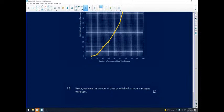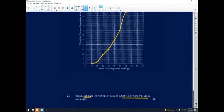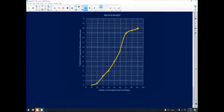The last question says, hence estimate the number of days on which 65 or more messages were sent. So we have to estimate the number of days on which 65 or more messages were sent. Okay, so how do you do this? You go back to the cumulative frequency curve. You go find where 65 messages is, right? So let's look for 65 messages. 65 sits exactly here. 65 is going to be 62, 64, 66. So 65 is somewhere here at the bottom.